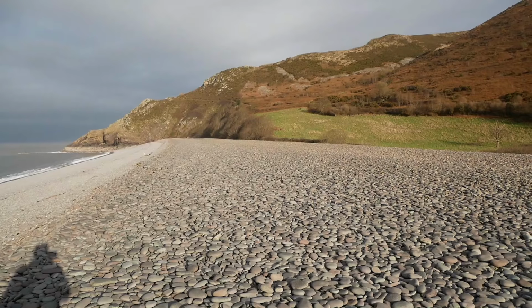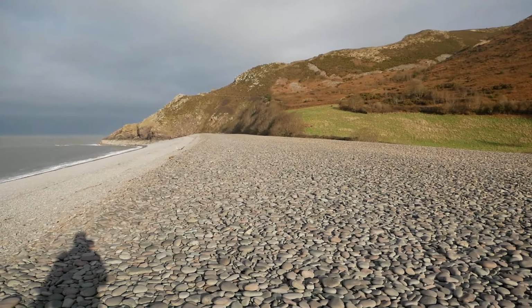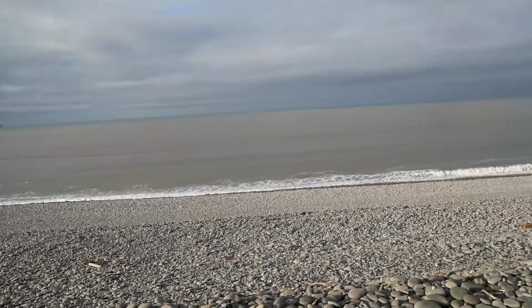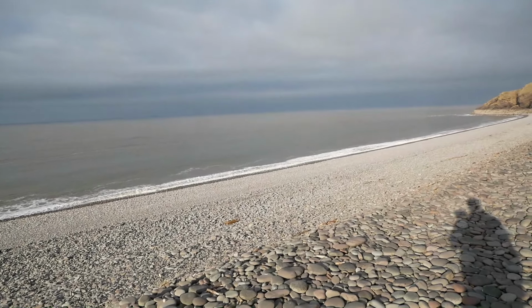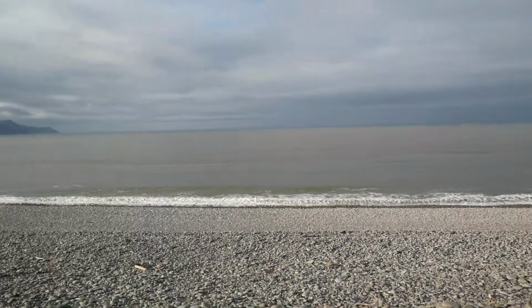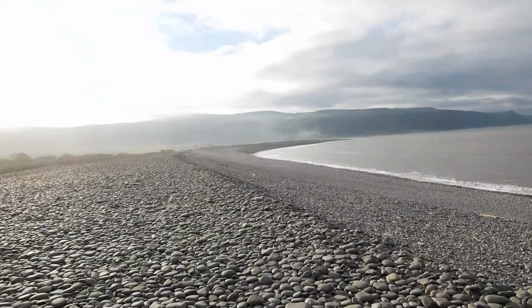So yeah, this is Bossington. It takes you probably 20 minutes, half an hour, depending on your fitness, to get down to this spot, and then you've got your setup. Like I say, it's always blowy here.